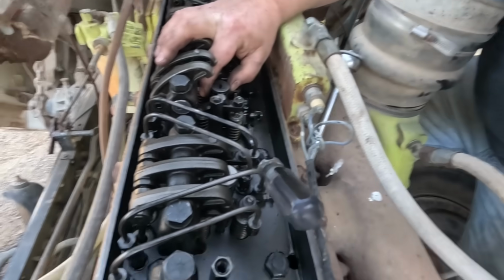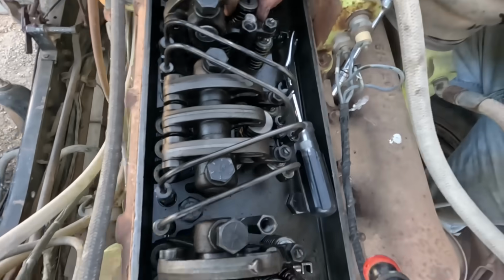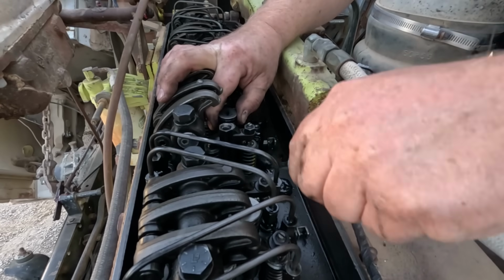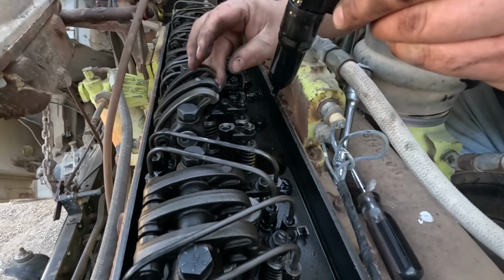Oop. Knock over the camera. Knock over the camera again. There we go. Now we just pull the injector out of here.